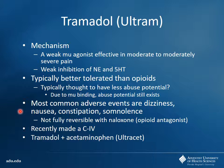But just know the other big risk you have to watch out for is seizures, because it has that norepinephrine effect. So again, in overdose, we run into that problem quite frequently. And it does have a formulation with some acetaminophen. So you see that Ultracet, that's another combination. And what did I say was the big thing with acetaminophen? The liver. Yeah, so how do I assess for a patient's acetaminophen intake?